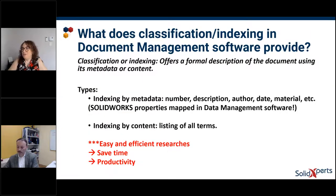What does classification, or we can say indexing, in document management software provide? The classification or indexing offers a formal description of the document using its metadata or its content. So indexing is the description of the document and its content in order to facilitate its use and facilitate the research. There are two types of indexing. The first one is by metadata, and the other one is by content or keywords.